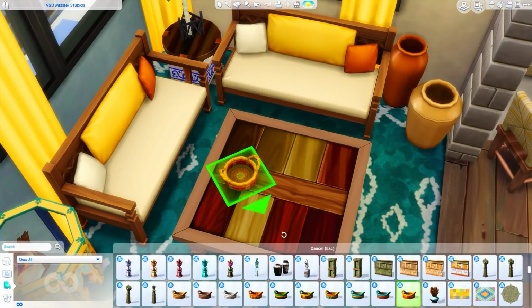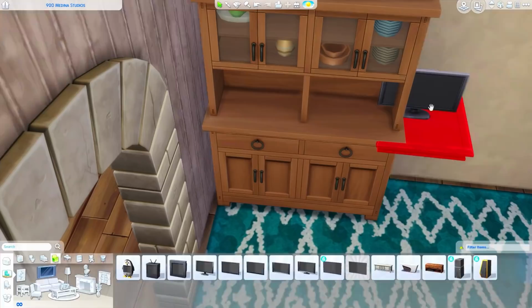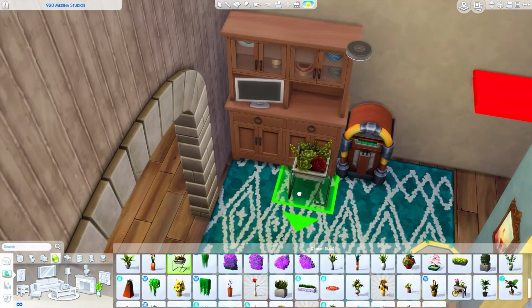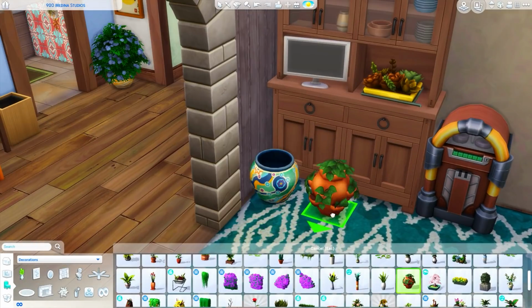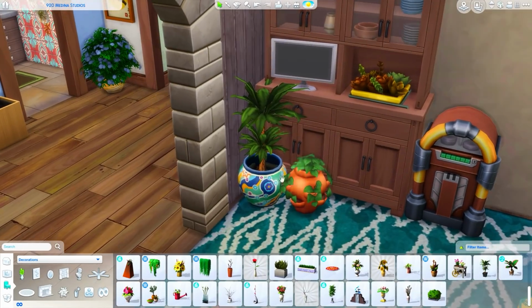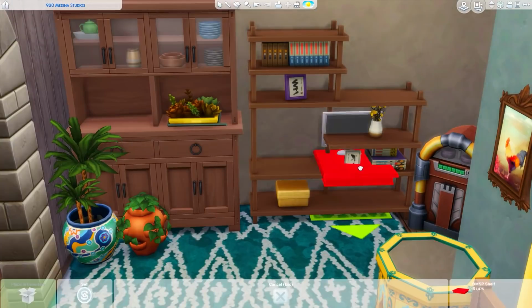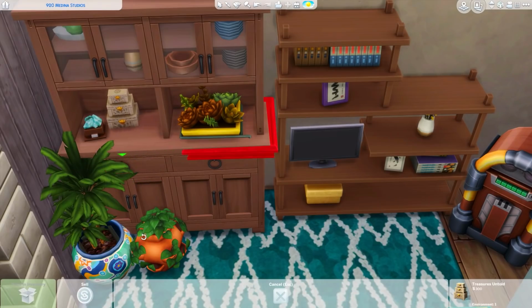And then this table is, I think, from Jungle Adventure, and just covering it with some decorations, putting a plant in a little basket. I also added this china cabinet over here, and at first I have the TV on it, but a little bit later I do end up adding a bookcase in here, and I move the TV over to that one. This is that bookcase. It is from Snowy Escape. Such a good pack. I really, really enjoyed that one.